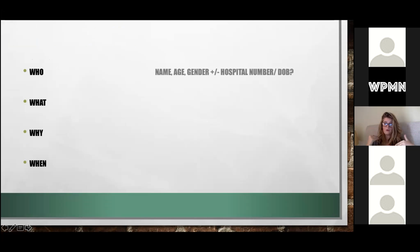If I'm being called about a patient, unless it's ridiculously urgent, like anaphylaxis, I want to know who they are. I want to know the name, their age, the gender, and then ideally a patient identifier, whether that's hospital number or date of birth or whatever, but something I can scribble down. So if I need to look up stuff on the computer or hand them over, I've got that. So that's your who.